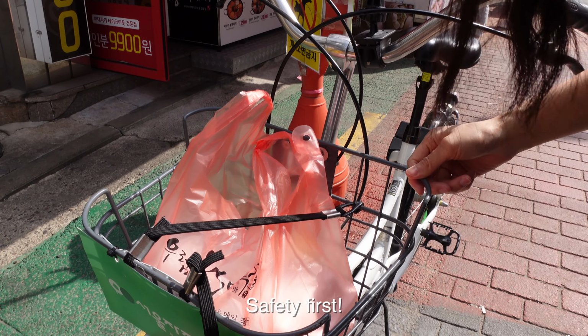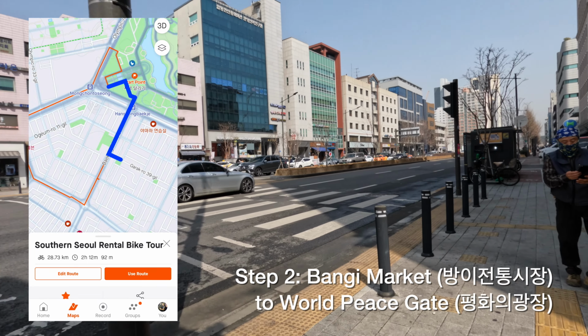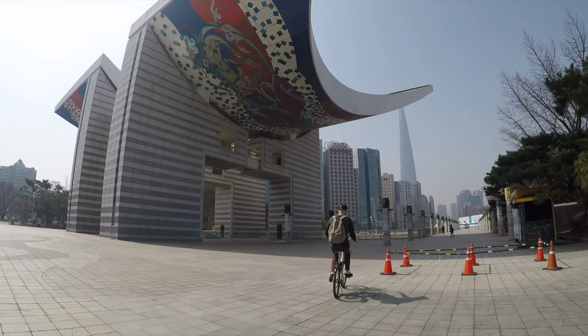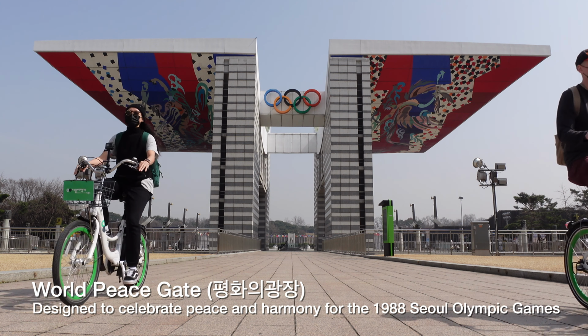Now we have our lunch, so it's time to find a good spot to eat it. We headed over to the World Peace Gate, which has a lot of space and it looks pretty cool too. The Jamsil Olympic Park is right beside it if you want to park the bikes and go for a walk to check it out.